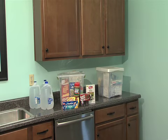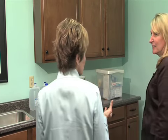Peggy, with the arrival of spring comes the arrival of spring storms, and unfortunately that can mean a loss of power or other disasters for us. How can we keep food safe regardless of the weather? When the electricity stops, the main thing you want to remember is to try not to open your freezer or refrigerator. The refrigerator will stay cold for 4 hours. The freezer, it takes 48 hours if it's full for foods to thaw, and 24 hours if it's half full.